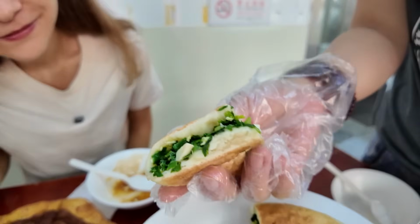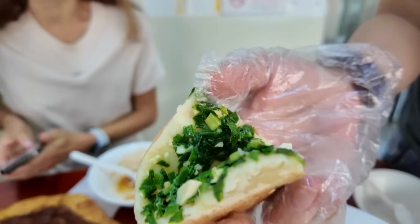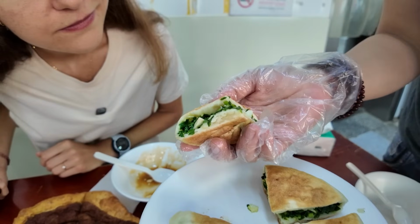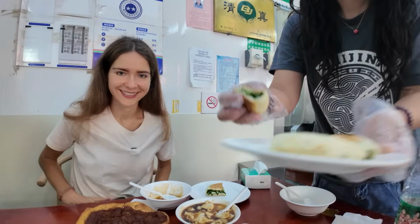And inside it's leeks together. The white part is the tofu. Garlic? Tofu and eggs. Tofu and eggs. Karolina will be happy. Yeah.